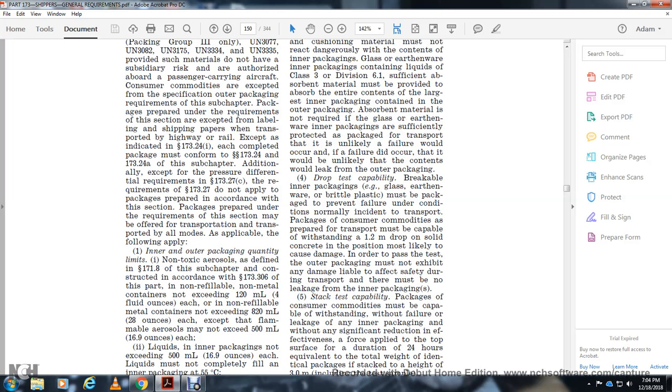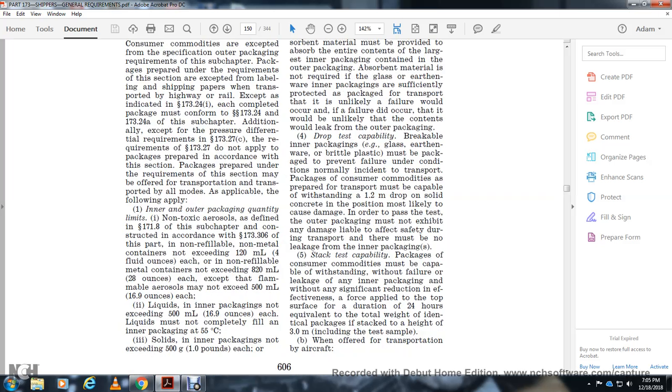Breakable inner packaging, such as glass or earthenware, or breakable plastic, must be packed to prevent failure under conditions normally incident to transportation. The package, prepared for transport, must be capable of withstanding a 1.2 meter drop onto a solid concrete surface in the position most likely to cause damage. In order to pass the test, the outer package must not exhibit any damage that could affect safety during transportation. There must be no leakage of the inner packaging.